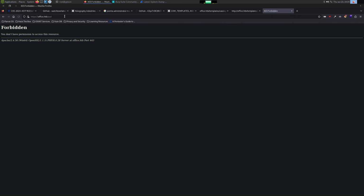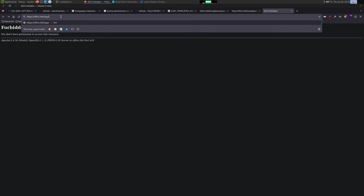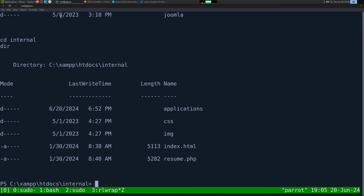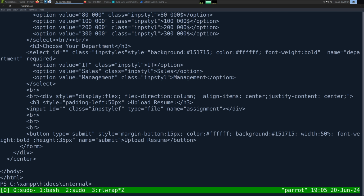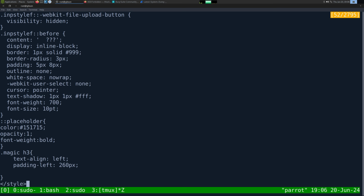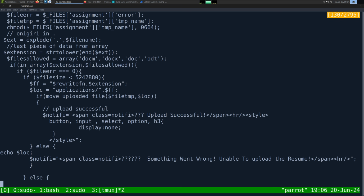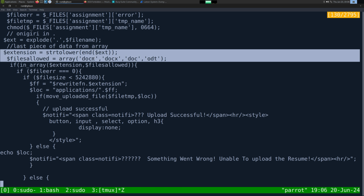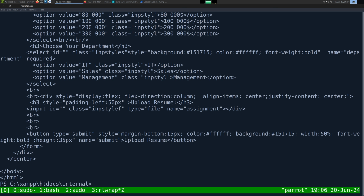We go to internal, logs. I did ASD. It is also forbidden. So that wasn't a 404. If I did ASD and got a 404, then I'd know I was definitely in that administrator directory, but I don't. Looking at internal, we got resume.php. If we look at this, I don't know exactly what this site is, and I can't make sense of the HTML. We have PHP here, looking at the file name, allowing us to upload Word documents and OpenOffice documents. And that's all we can really make sense of.